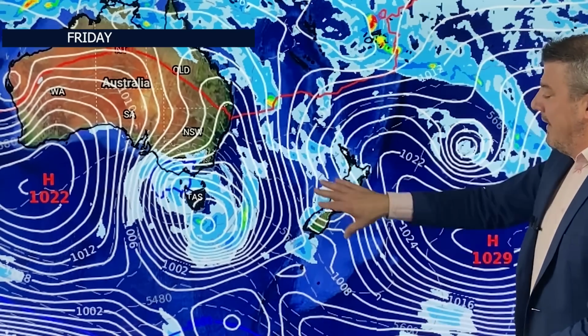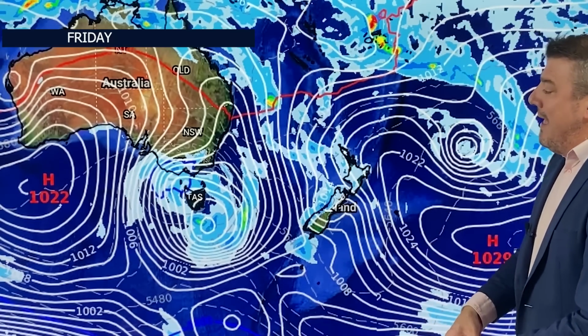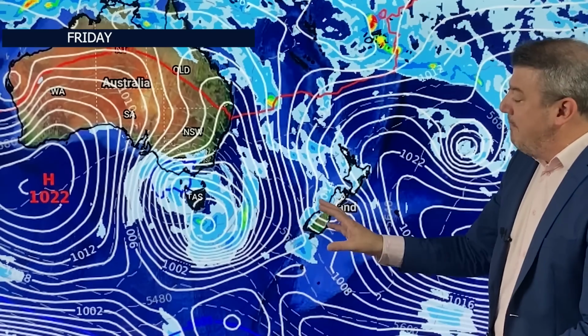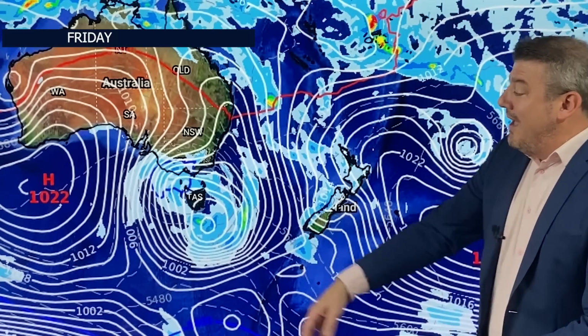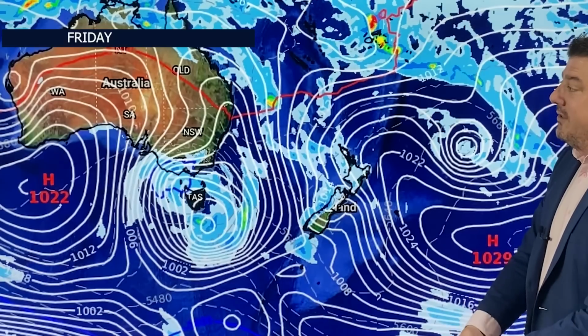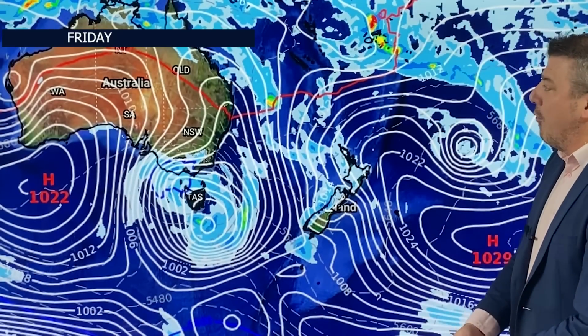Now, it is still a bit windy with the nor'westers coming through, and we've got this storm very clearly out here over Tasmania, which may look concerning, but for the upper North Island, this isn't much of an issue to worry about. It may bring severe weather to the South Island and certainly some severe weather around Tasmania and Victoria, possibly even into South Australia, with Adelaide getting some pretty strong southerlies coming through for a time.